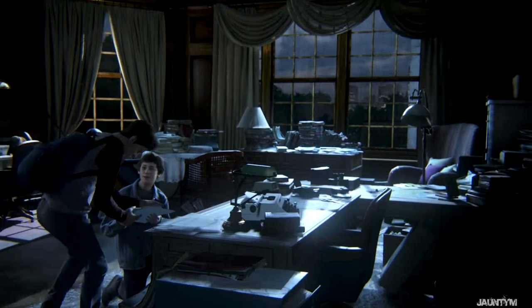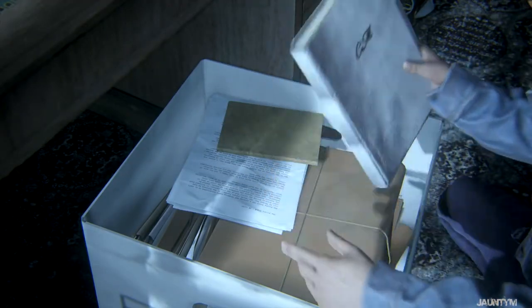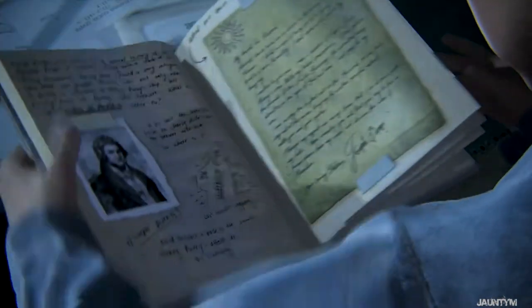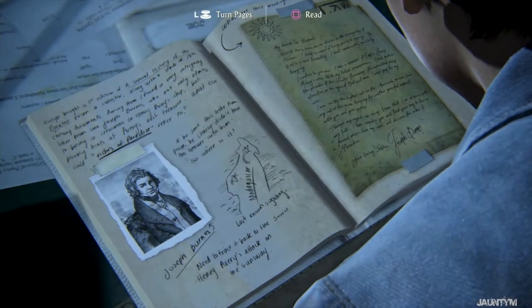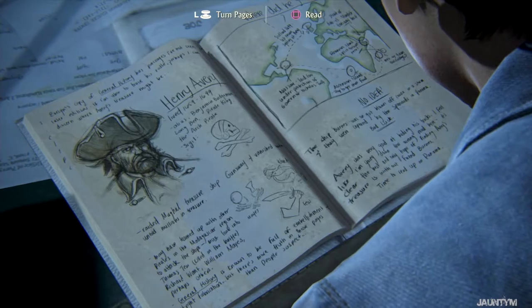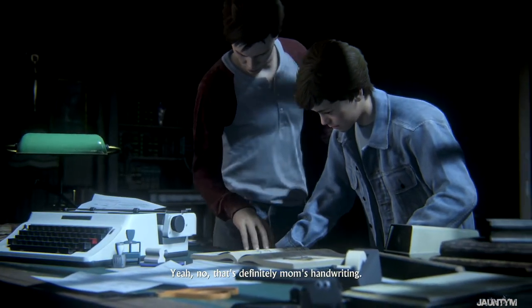Got something? This is it. Which is a paradise? Seen this one. Yeah, me either. But that, you know, that's definitely Mom's handwriting.